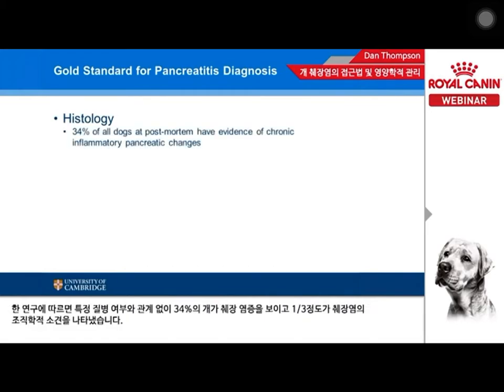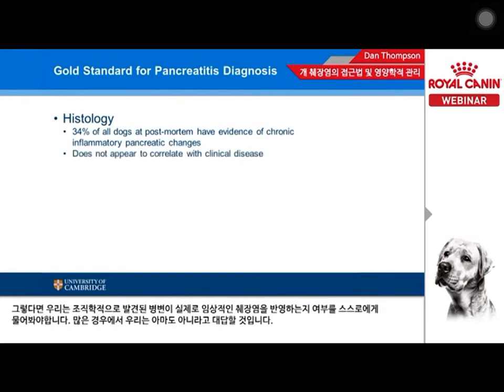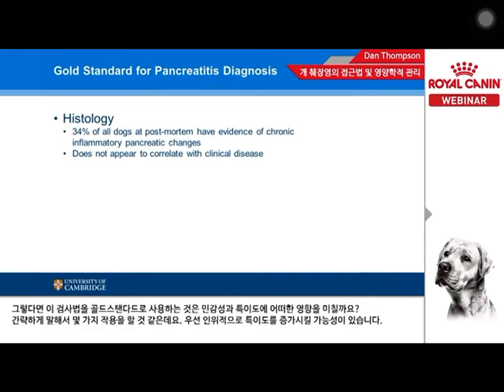One study found that 34% of dogs, irrelevant of what disease or lack of disease they had, had evidence of pancreatic inflammation at histology, which is 1/3 of all dogs. That being the case, we then have to ask ourselves if the lesions that we find histologically are a true reflection of clinical pancreatitis in our patients. The honest answer is probably not in a lot of cases.